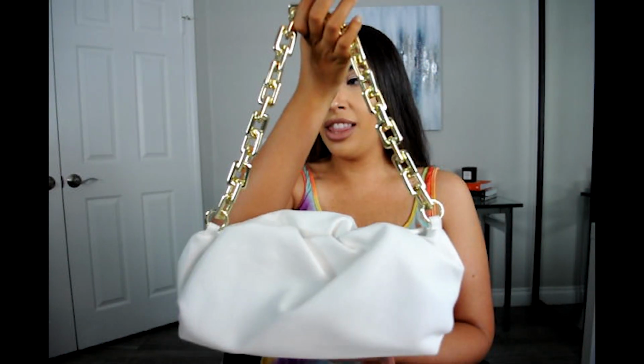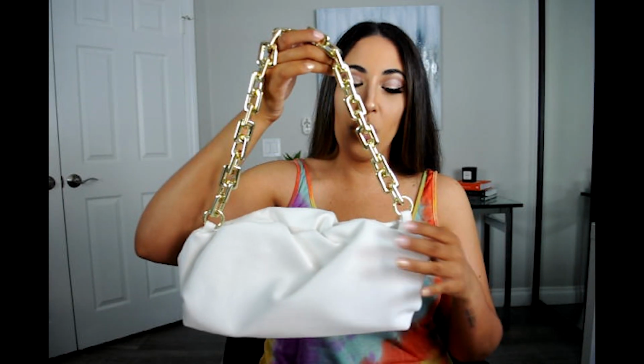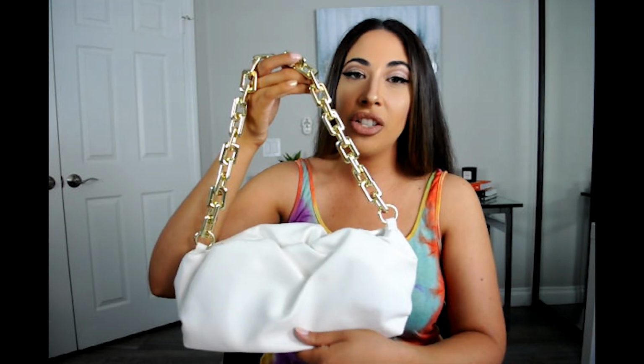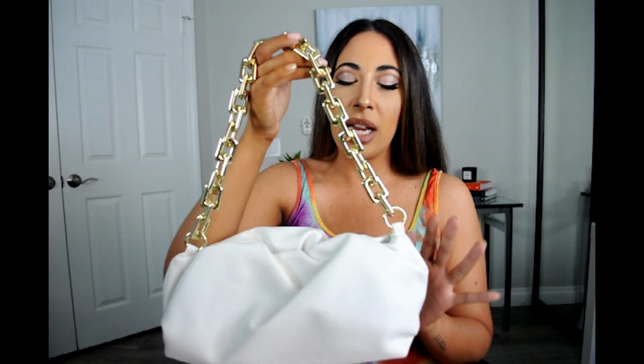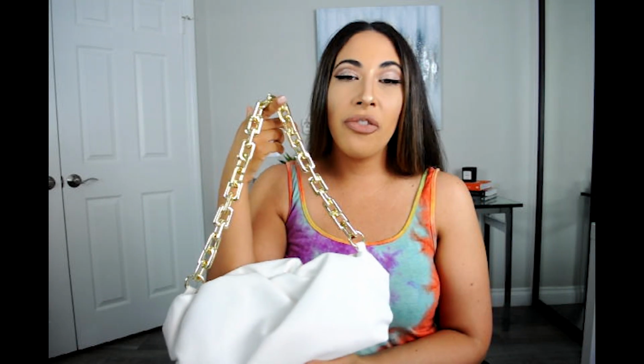Okay, so this is the one I got. This is a dupe for the Bottega Veneta bag. And let me tell you, the leather is so soft. Like it feels like butter. And I was not expecting that. The chain, you guys, is so flippin' heavy.